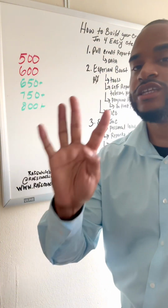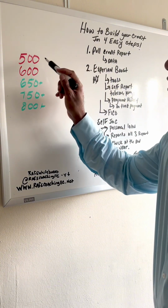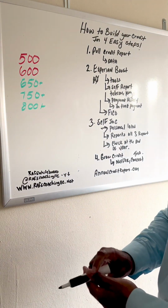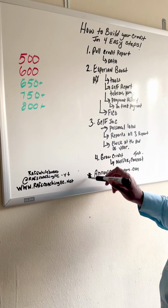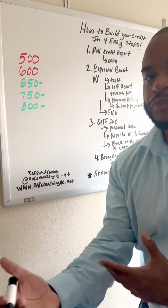You have the 4 easy steps to improve your credit score. If you're somewhere in the 500s to 600s, this will improve your credit score over time as you make your on-time payments. But let's just recap. The first thing is pull your credit report. You can get a free credit report through annualcreditreport.com once a year. Look at your data, dispute anything.